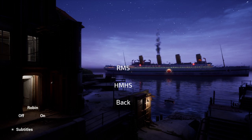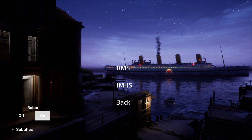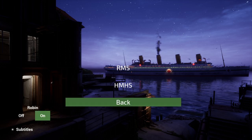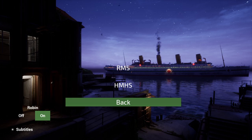I'm gonna take a look at it. So when I checked it out the first time, I didn't have Robin's voice on. Robin is sort of like a narrator. There's a narrator with an Irish voice here, so we're going to check out the Britannic with Robin, and I guess I'll tell you a few things as I'm going along here.